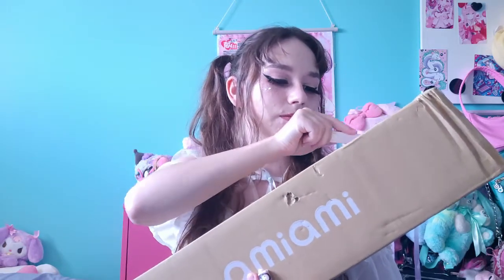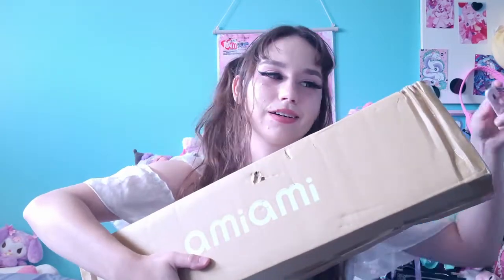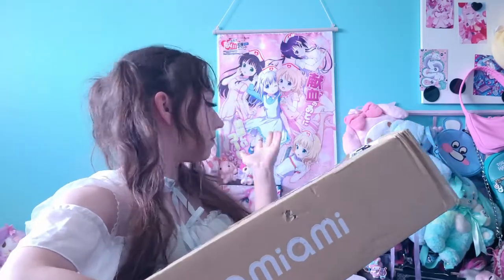First up, as per usual, just going to cut right into the box here. Because the box is so long, you could probably guess what some of the things I got in here are. Yes guys, I got a couple wall scrolls. My favorite wall scroll that I own currently is this giant Order a Rabbit one. They have that one in two different colorways.